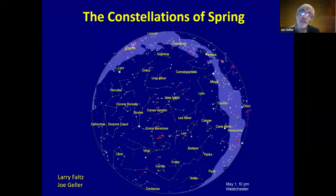So I had made the suggestion that a presentation on what are the things to look at in the sky, primarily naked eye, but also with telescopes and binoculars. How do you find them? Where in the sky are they? Are they in the east, the south? Are they up high, low down by the horizon? And what can you see there? And also information about the constellations.